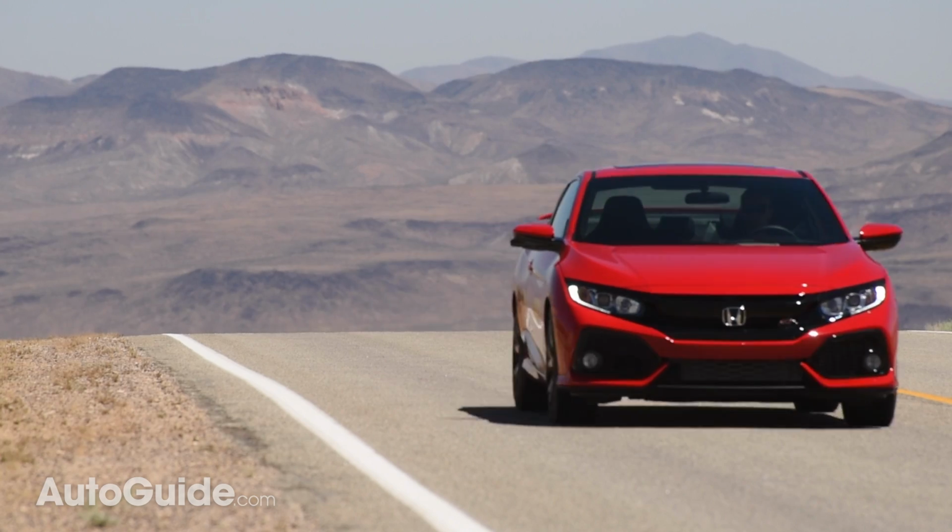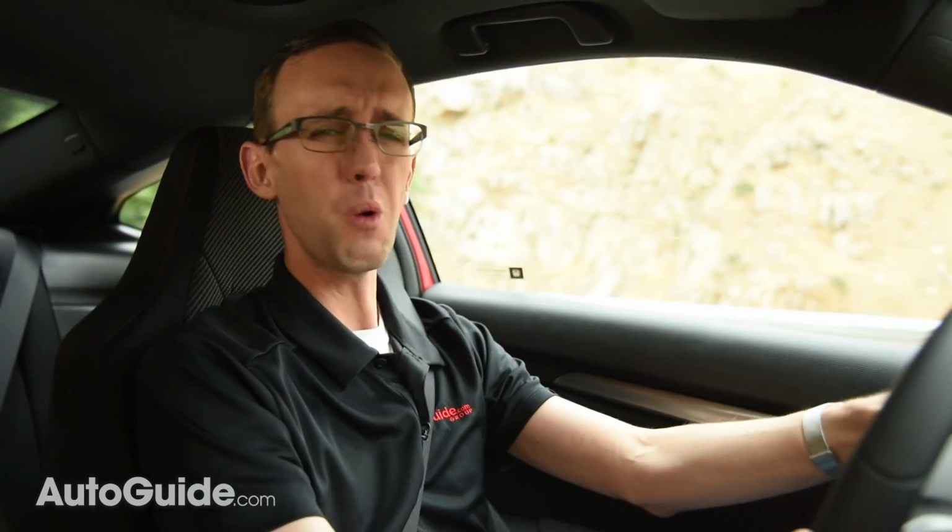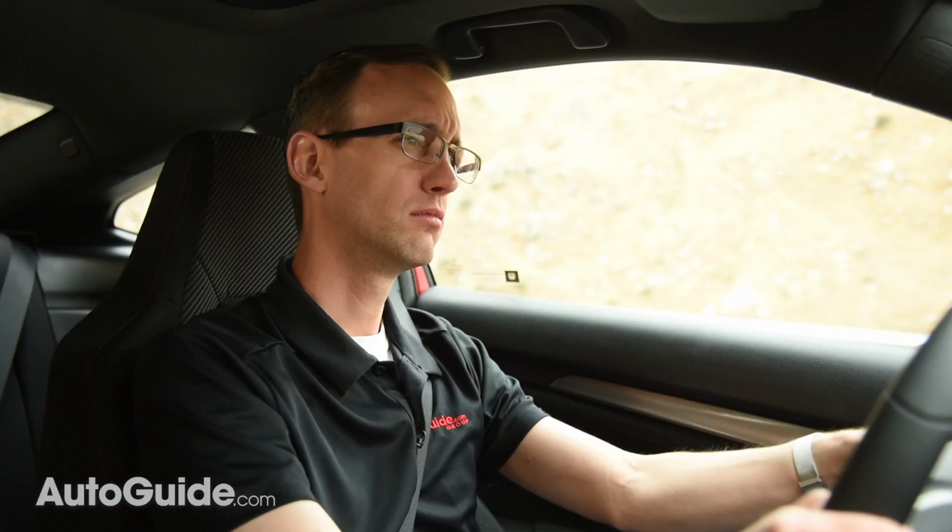Okay, so let's talk about performance, the reason you buy a sport compact car in the first place, right? I mean, conceivably you could get one to use as a church van or to haul antiques to flea markets on the weekends, but if that's the case, you've clearly made a mistake. What is wrong with you?